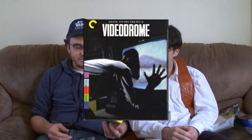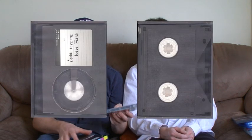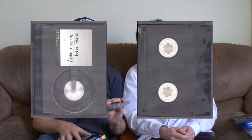Let's talk about the Videodrome case. Love this case. It was a little bit better when it was on DVD because it was a double disc case, and this thing was more the size of a VHS. Now it's a little bit different. It looks more like a Betamax tape. But it's really fun that you get to hold this in your hand, just like in the movie. And you open it up, and I think it's just a black background.